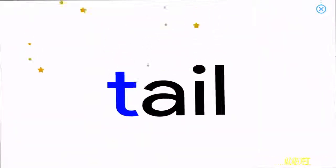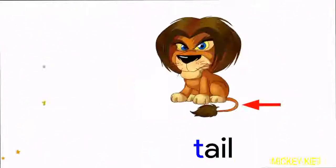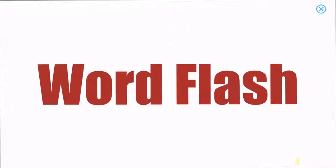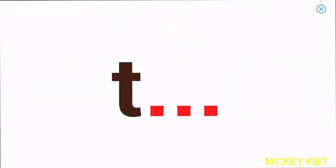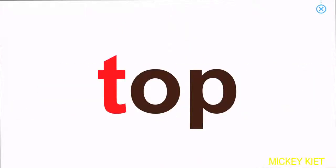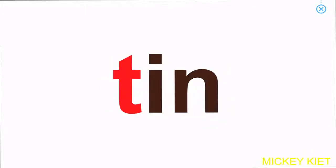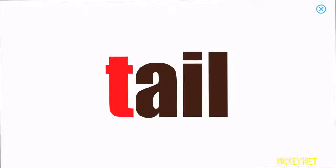Tail. Words start with T. Top. Tag. Ten. Tin. Tail. Tank.